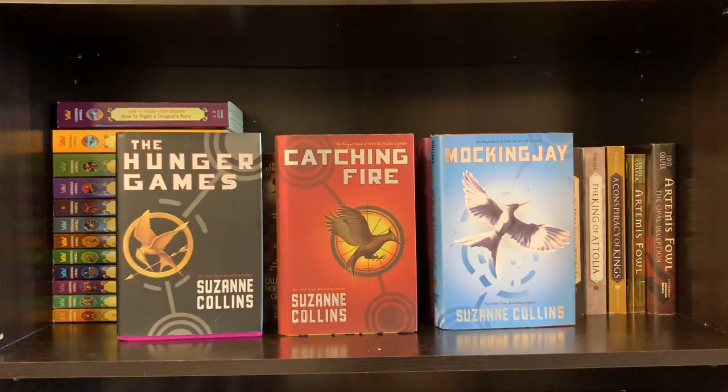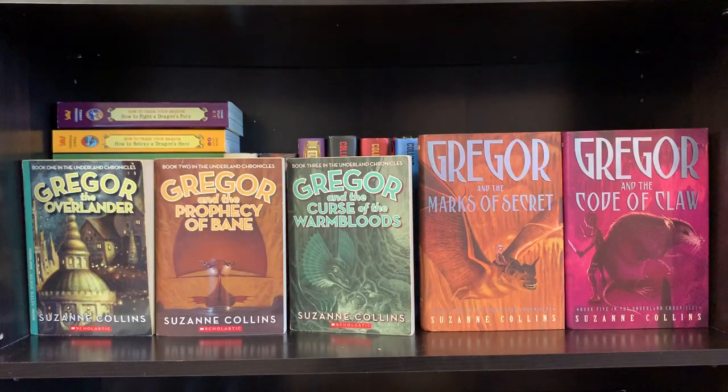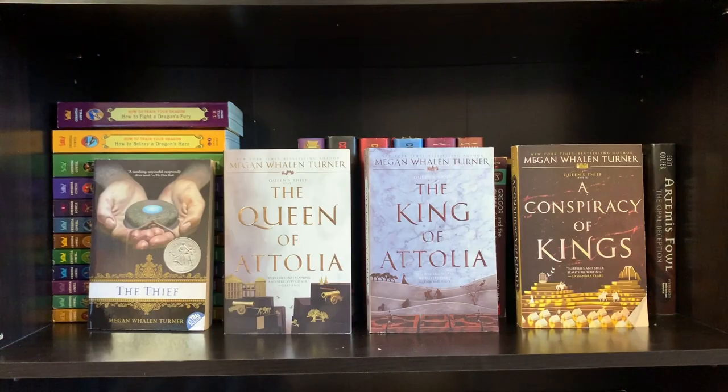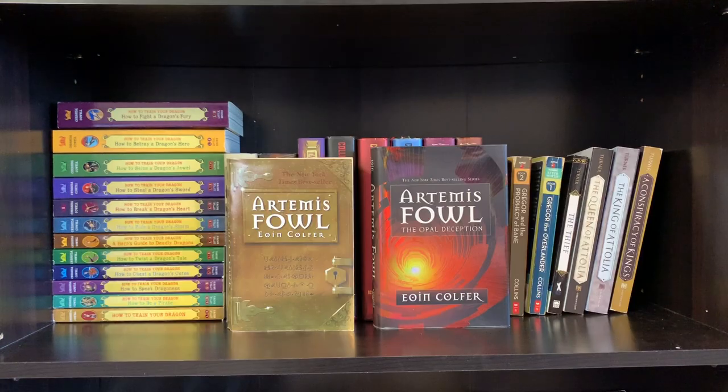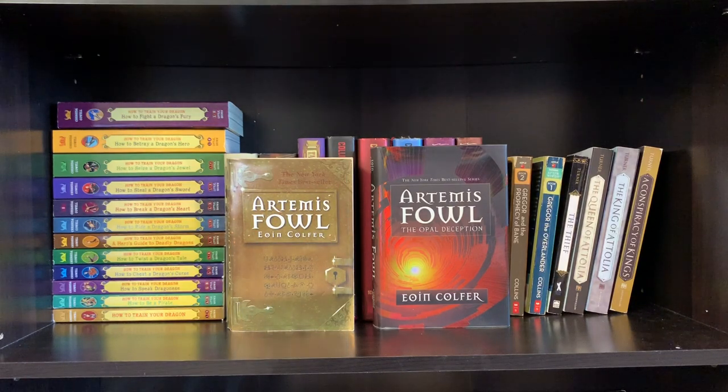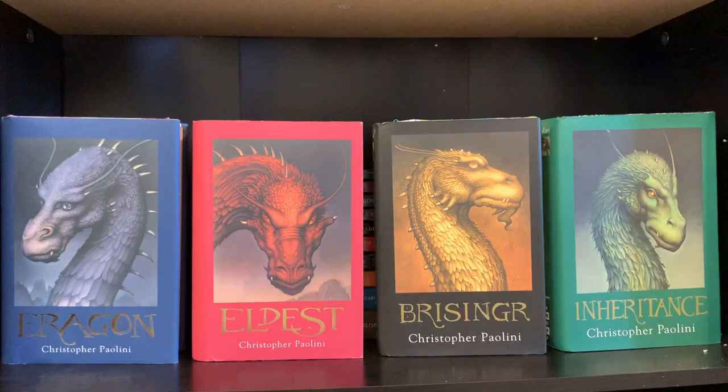The Hunger Games trilogy, which includes The Hunger Games, Catching Fire, and Mockingjay. The Underland Chronicles, which includes Gregor the Overlander, Gregor and the Prophecy of Bane, Gregor and the Curse of the Warmbloods, Gregor and the Marks of Secret, and Gregor and the Code of Claw, all by Suzanne Collins. Queen's Thief series, which includes The Thief, The Queen of Attolia, The King of Attolia, and A Conspiracy of Kings, all by Megan Whalen Turner. Two novels in the Artemis Fowl series, which includes Artemis Fowl and Artemis Fowl and the Opal Deception by Eoin Colfer. Moving on downwards, we have the Inheritance series, which includes Eragon, Eldest, Brisingr, and Inheritance, all by Christopher Paolini.